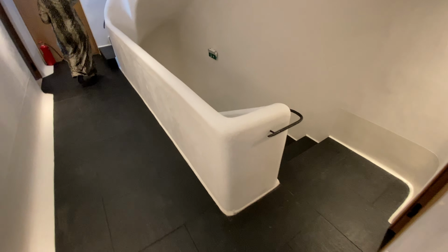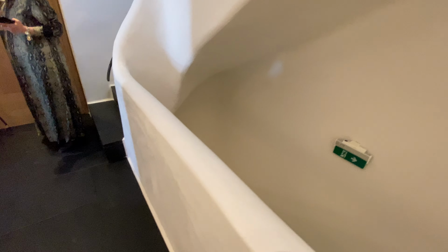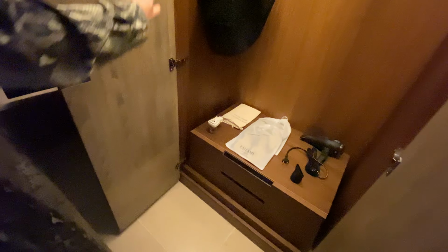The connection with this villa is from here, so you can connect the two villas and you can get a 7-bedroom villa. We have all the amenities with a beach bag and all the amenities for the sleepers and everything.